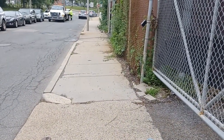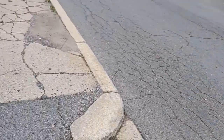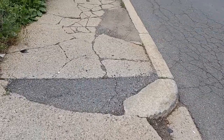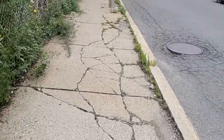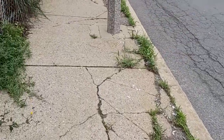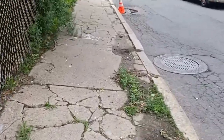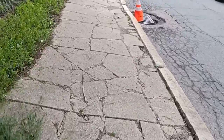We'll give him a pass on that one. We're not going to argue about that. But over here, we definitely got to argue about this. There's no way that this should look like that. Now this sidewalks haven't been done in years, guys. Just so you know, it has not been done in years. Years of abuse and neglect.